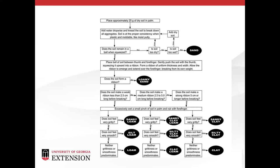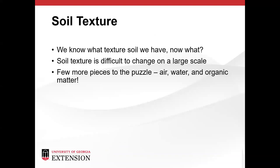If it makes a weak ribbon, less than 2.5 centimeters long before breaking, then you go down and it's going to be either sandy loam, silt loam, or loam based on how it actually feels in your hand. If it makes a 2.5 to 5 centimeter ribbon before breaking, you've got sandy clay loam, silty clay loam, or clay loam. If it makes a long ribbon, I can't imagine something, you know, 7 centimeters long, holding together that long, then it's either sandy clay, silty clay, or clay. So it steps you through how to figure out what kind of soil you have.